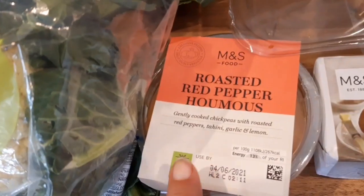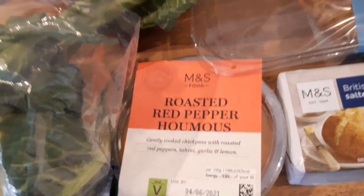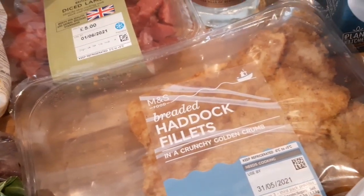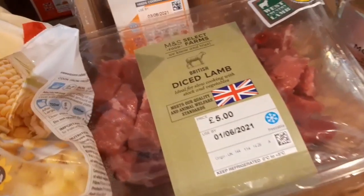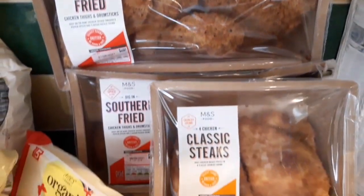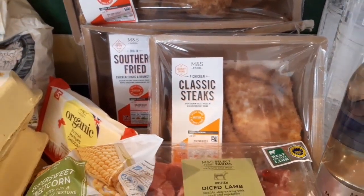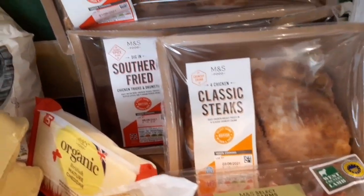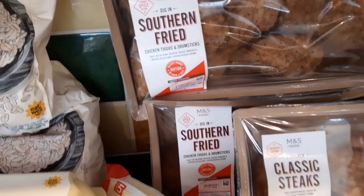So they didn't have any plain, so I just got the roasted red pepper hummus. I've got some breaded haddock, there's six in there, and then we've got some diced lamb, and then they've got this 3 for £10 on mix and match different meats. So I've got classic steak for chicken burgers, and then the southern fried drumsticks.